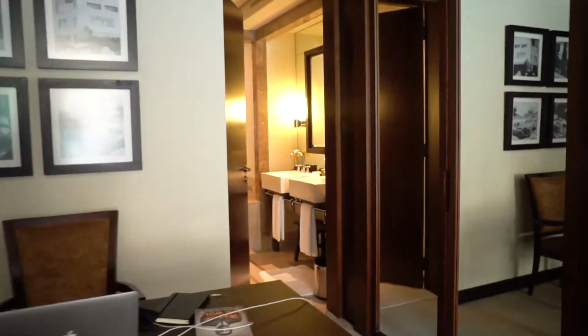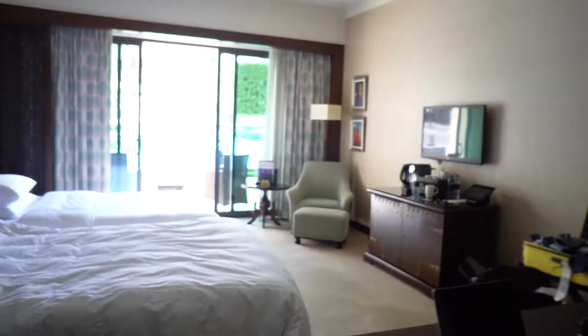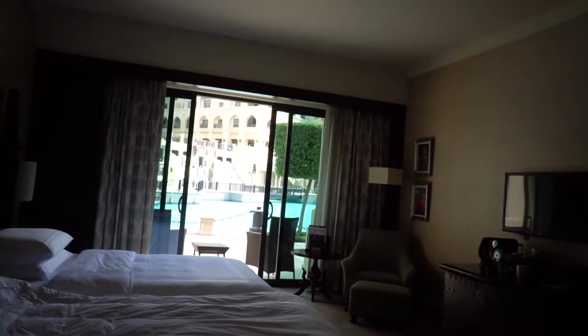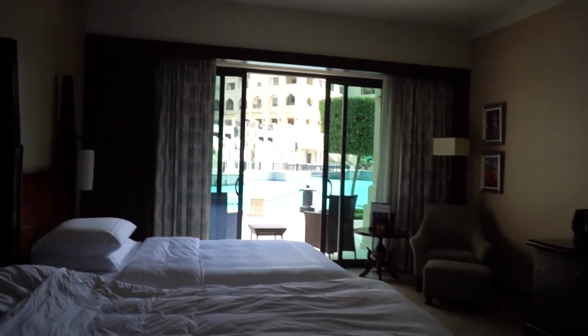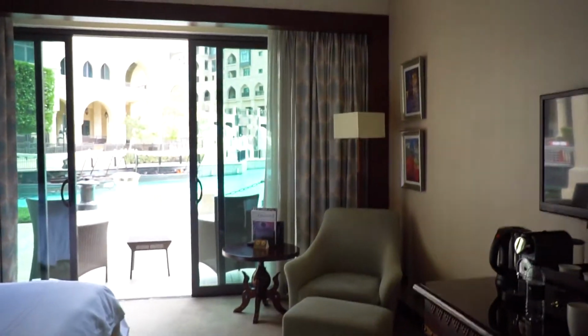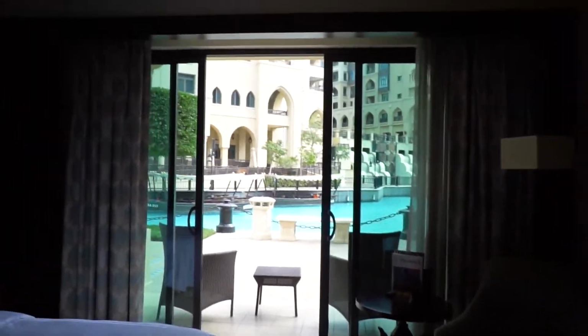And the bathroom, I'll show you the bathroom. It's quite nice. 2 sinks, tub, toilet, shower, and that's it. So yeah, this is one of the most exclusive hotels in Dubai. You can go on Trivago or booking.com and check the price. It is very exclusive and I feel super blessed to be here.